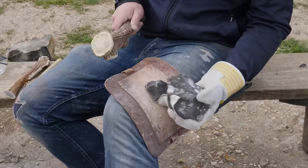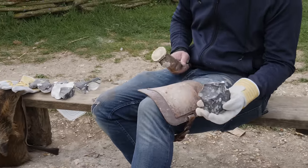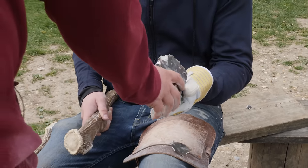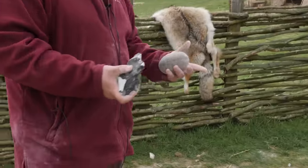So how many times have you done flintknapping? Two or three. Nice. Good. Good, so we've got an edge here that we would be able to start chopping through wood with. It's fairly easy to make, yeah.